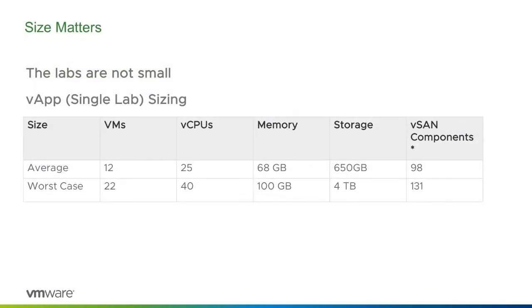The other thing is that the labs aren't small in and of themselves. They average somewhere around 12 virtual machines, 650 gigabytes of storage, and close to 70 gigabytes of RAM. And each year, the typical size of these hands-on labs that are getting deployed is always going up. It's never decreasing.